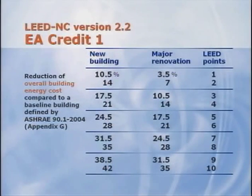The first path is the whole building energy simulation approach. This involves using simulation software such as Trace 700, Energy Plus, or eQuest to model the proposed building and compare it to a baseline building that is defined by ASHRAE Standard 90.1 2004. The rules for this analysis are defined in Appendix G of that standard. Then, points are achieved based on the percentage of building energy cost savings.